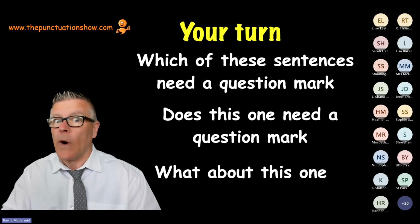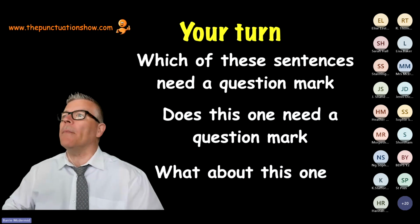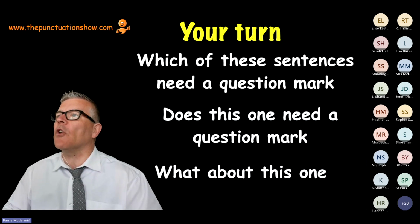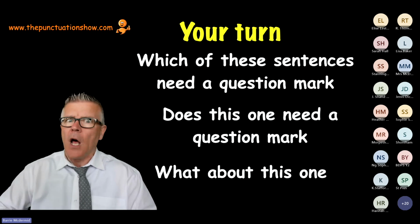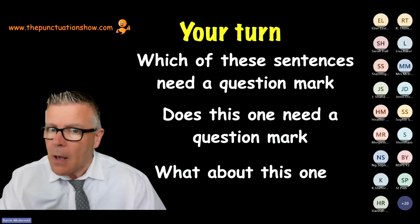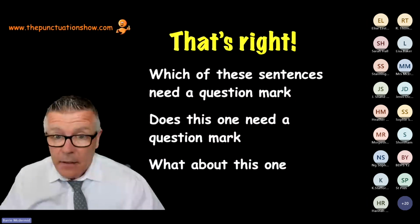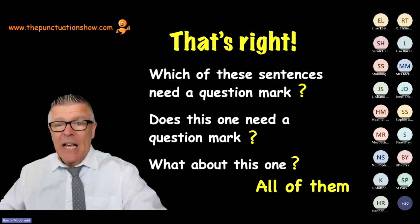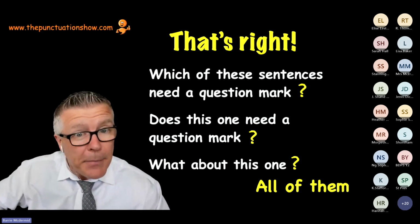But is that the correct answer? Let's have a quick look. Oh, more coming in. Copeland Road have got there with Shoreham Village and All Saints School, Burnside Primary, St Helens are saying all of them as well. Lots of people think that all three are questions, but are you correct? The correct answer is... yeah, absolutely right. Give yourselves a massive round of applause and a big pat on the back.